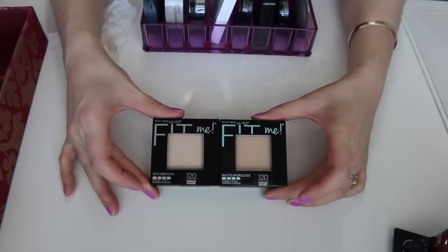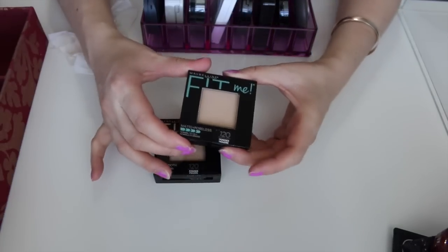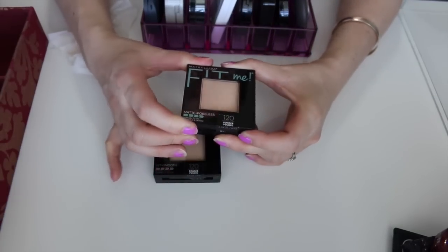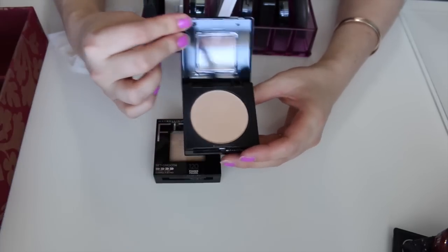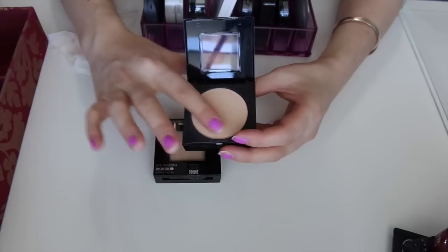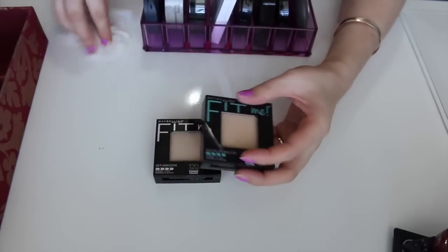So next are my Maybelline Fit Me powders. So let's see, this one is the Matte and Poreless, which is in Classic Ivory number 120. So this is for normal to oily skin. I'm going to keep this, I do like it. It's nice and smooth. So I'm gonna keep this one.